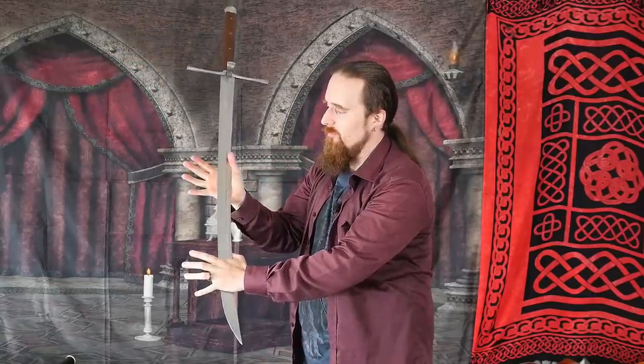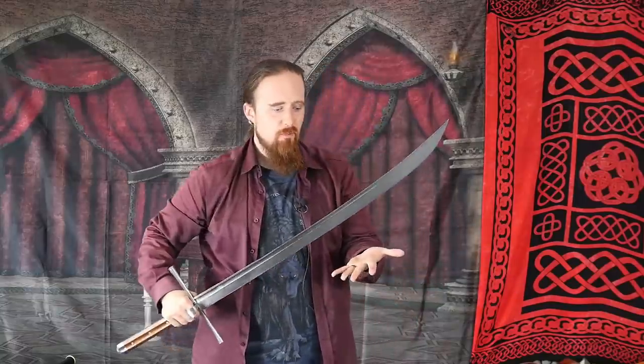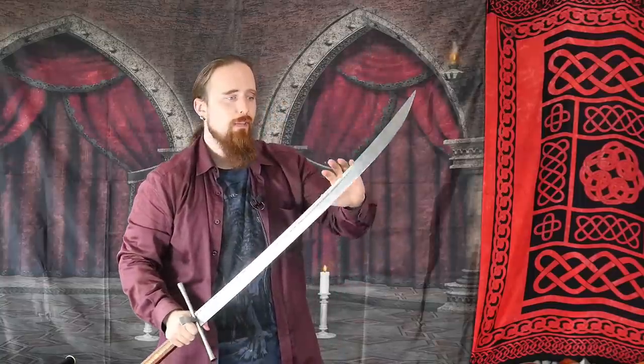This I would really not want to do because of the width of the blade. It's so wide that it really digs into the hand, and this would make it very difficult to prevent it from actually cutting in. Now, of course, the best thing is always to use gloves. So with thick leather gloves, this would not be a problem, but it's still awkward to hold on to just because of how wide the blade is.